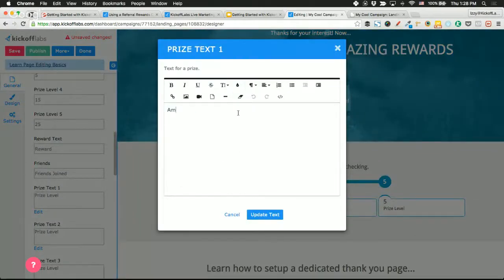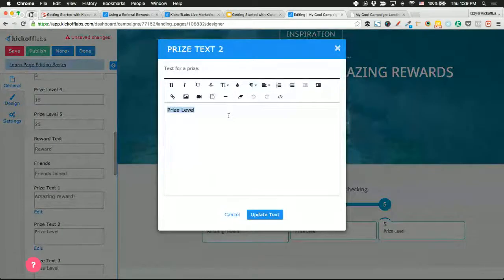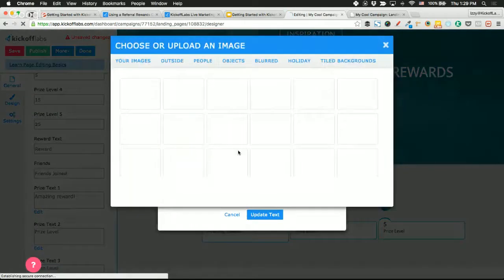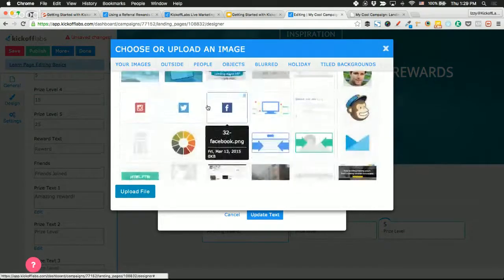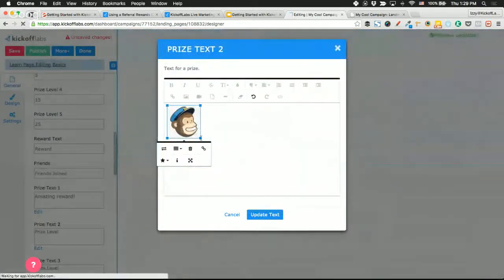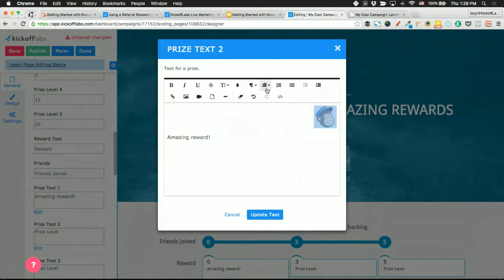I'll say amazing reward. I could do that for all of my prize levels. One of the things that I like doing, especially for prize levels, is adding in that text, that copy, but also above it, or maybe even below it, placing a little small image of the actual prize itself. I don't have any prize images here on my screen, but let's imagine this is actually a prize. I want to center it. Let's center everything.